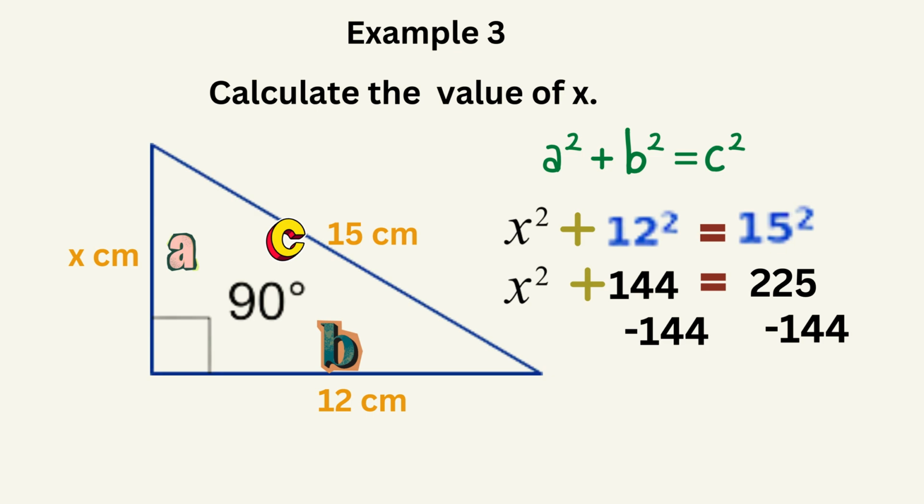Now subtract 144 from both sides, so we end up with x squared equals 81. X is therefore the square root of 81, which is 9.